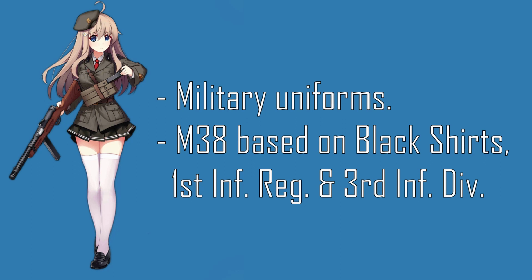M38 is most prevalent with this influence, as her design is mainly based on the garb of World War II Italian soldiers, notably the black shirts, as well as minor references to the 1st Infantry Regiment and 3rd Infantry Division.